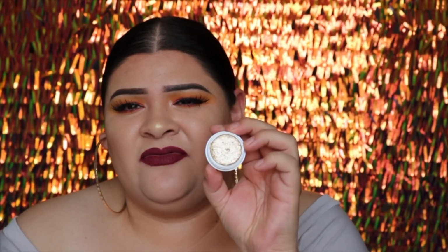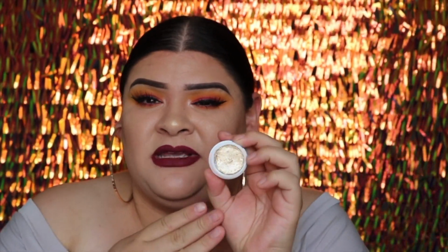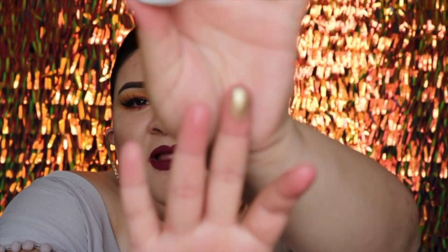These I would say have a different formula. I know a lot of people know about these. They're kind of like a cream, but it's not a cream. It's a shadow. It dries like a shadow. Look at the pigment. These are amazingly pigmented. The sparkly, shiny ones are my favorite. They're the ones I use all the time because it's like color with glitter without the mess. Look at that pigmentation.